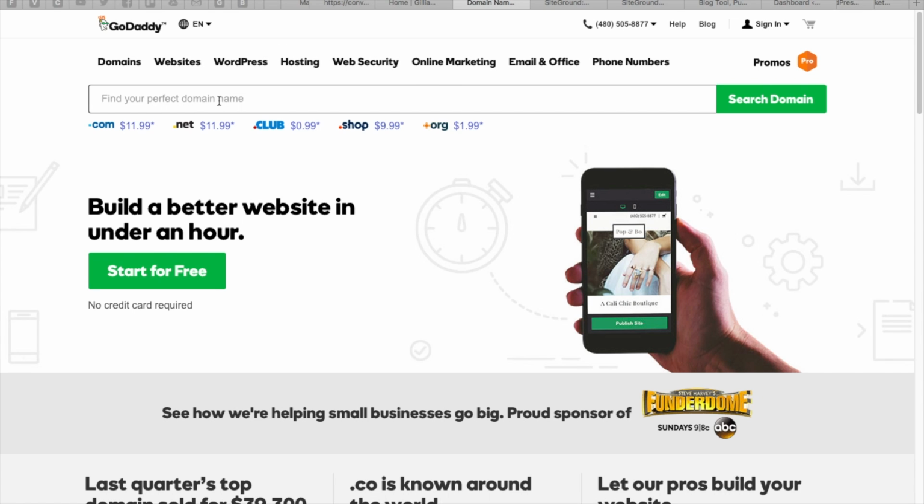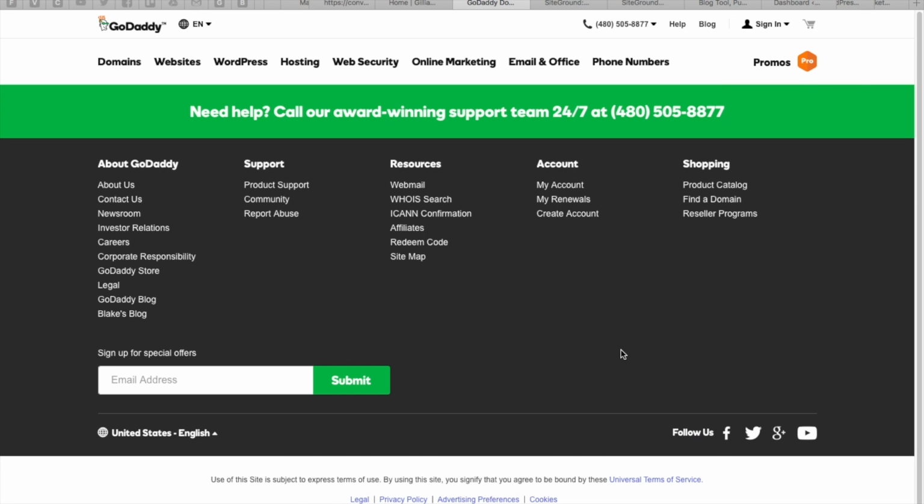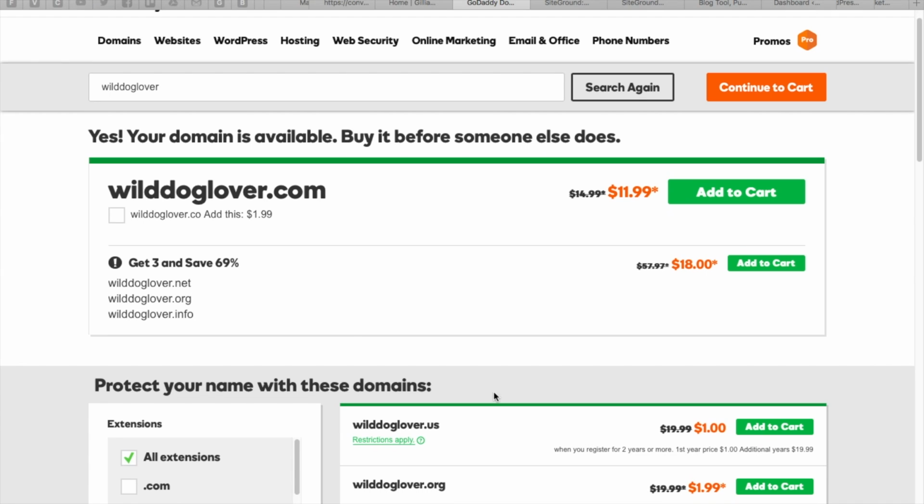But so you just type in whatever domain name you want, like if you want wild dog lover. That's probably taken, but then you would search domains, and then it would show you exactly what is actually available. So if you want wild dog lover as your blog, you can have it for $11.99. Most domains will be $11.99 for the first year with GoDaddy, and then after that they're $14.99.